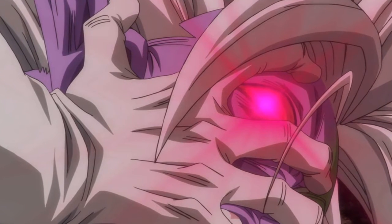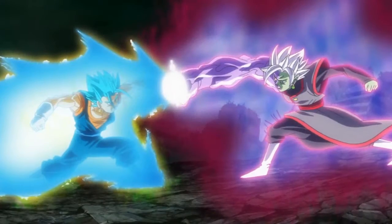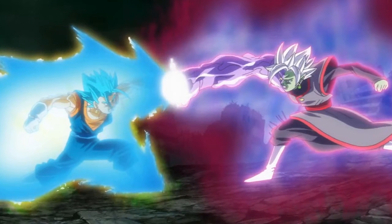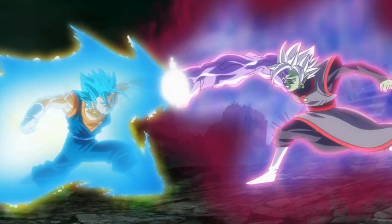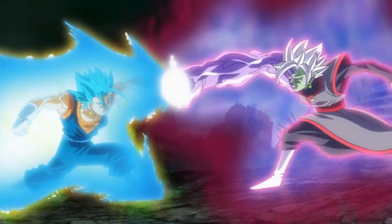I like the fact that the Potara earrings were used as an ultimate fusion, like a permanent fusion. The fact that the fusion wears off on those who aren't Supreme Kais just feels kind of redundant to me. But I guess it's an okay way to try and explain what happened in the Buu Saga, but at the same time, I'm not satisfied.